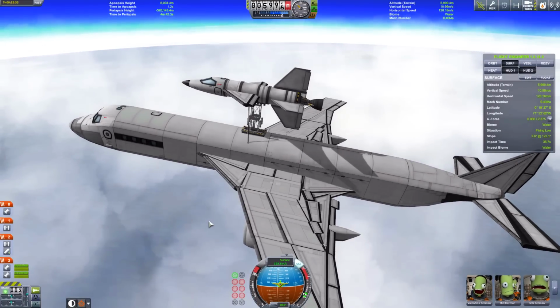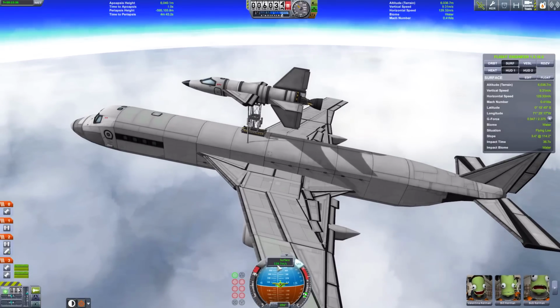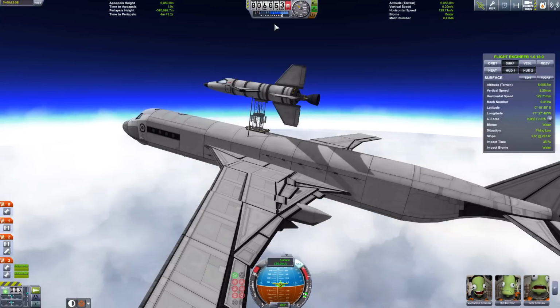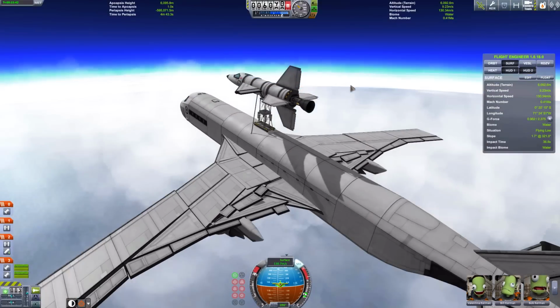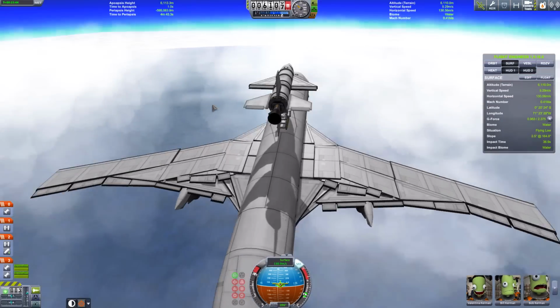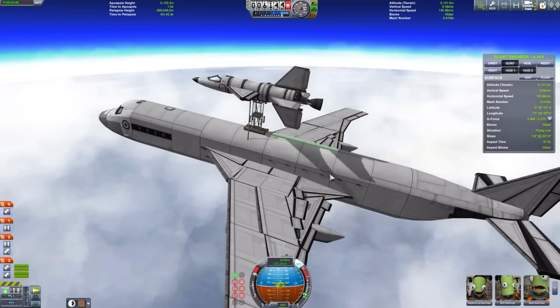Okay, that's nice. Right, what have we got? Speed is climbing a bit. Okay, we'll do 7 kilometers, 7,000 meters, and then we'll pop the atmospheric cherry. Okay, so what are we gonna try?